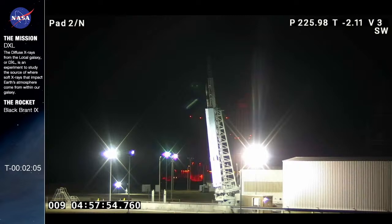Copy. PI check 247. RC, can you verify good transponder signal on internal? T-minus 2 minutes. RC has a good transponder, no change. PLC check 243. ACS check 246. Coming up is the final pull for launch.